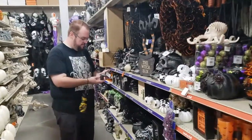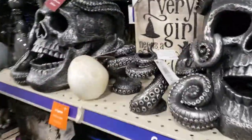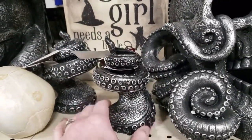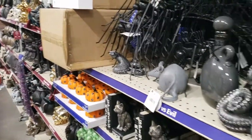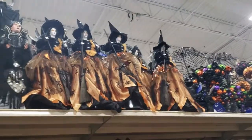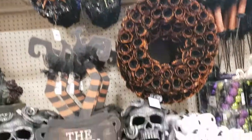Aha. We laugh though because these look very similar to the ones that we made a few years ago. And there's our $4.99, so significantly cheaper than ours for sure. Although, Cliff, yeah, they do probably easily break. Ours were solid, so they weren't gonna break. But there's a lot of things on these, like these dolls I'm seeing, these kind of witchy looking ladies are kind of neat.